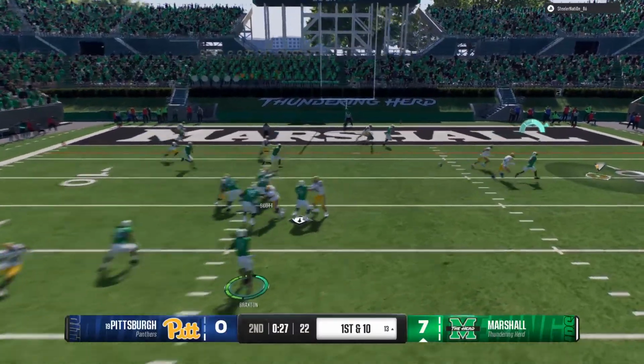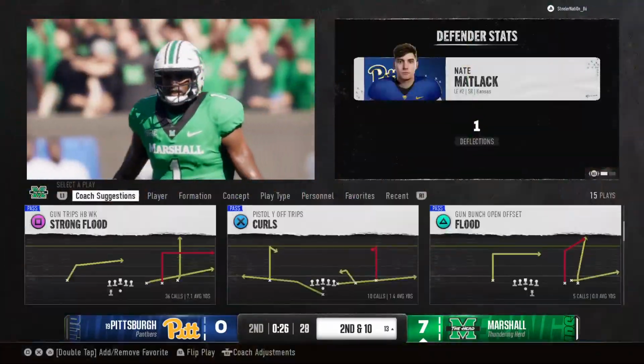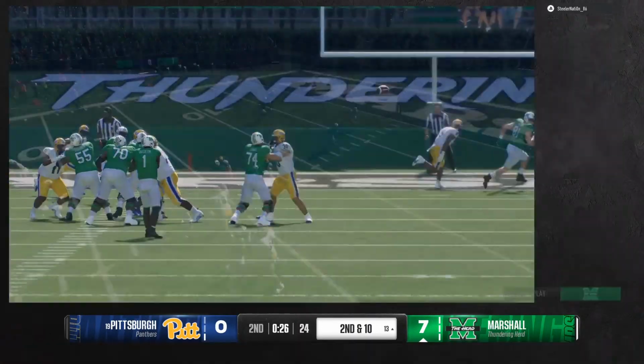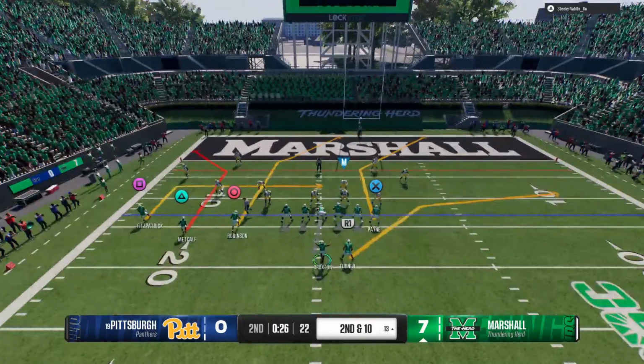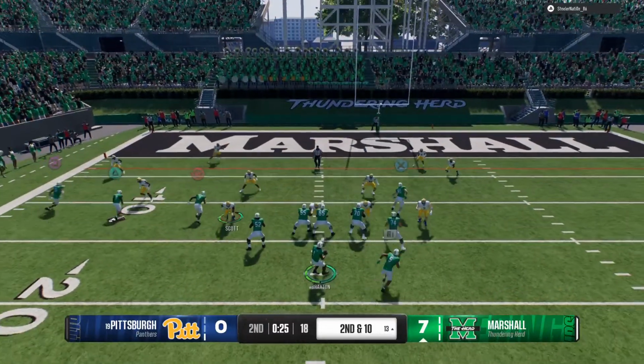From the red zone, looking for a space. Excellent coverage and good use of the hands to knock it away. Defense, we're always trying to get some tips. You know, break on the football, get a tip, get it up in the air. Nice job by the player breaking on the football and forcing the incompletion.